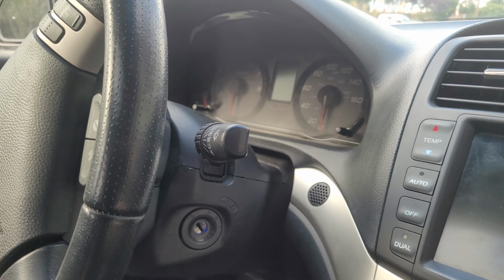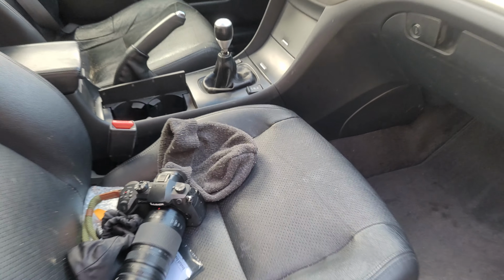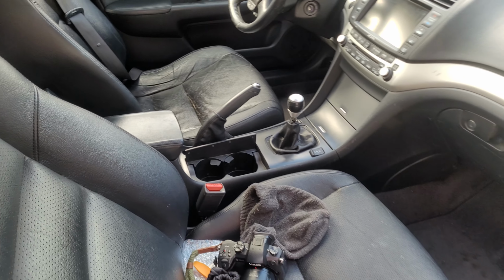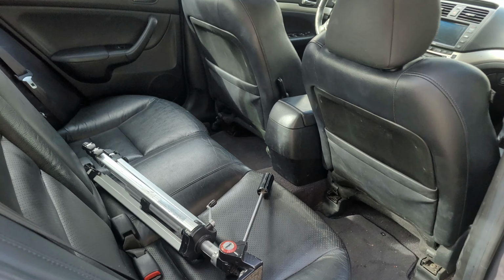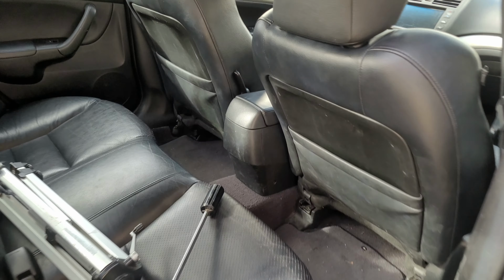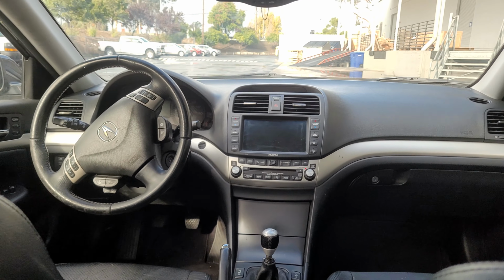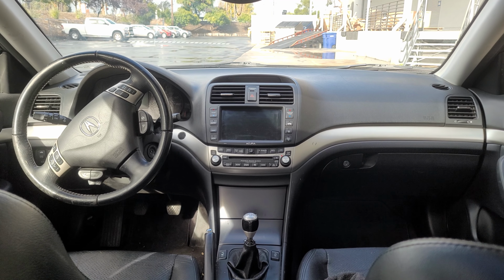It's not showing the mileage here. I need my keys in there, but it's in fairly good condition. The leather is not really ripped. Let's check out the back seats. I mean, this is an 18-year-old car, right? 2006 plus. It's a good amount of time. It's almost 20 years old.